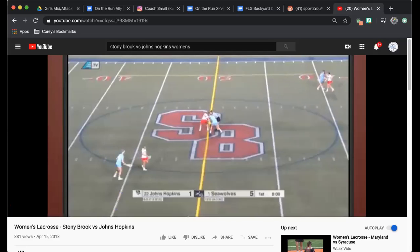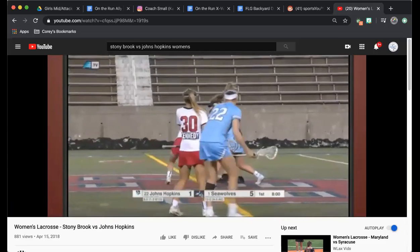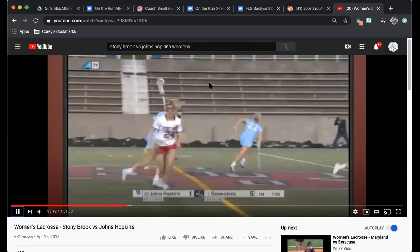The ref is going to blow the whistle. She's going to pop it high into space. Right, here's the ball. She gets it at the highest point. All right, that's super, super important.